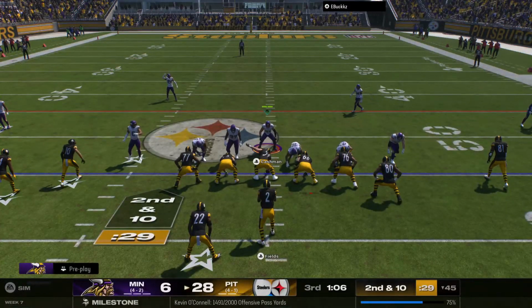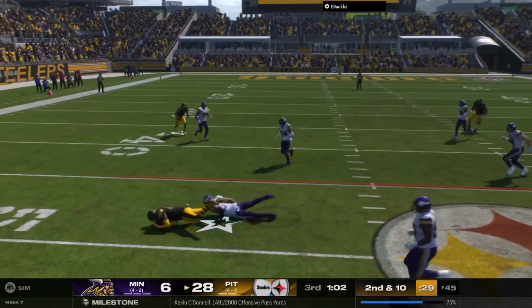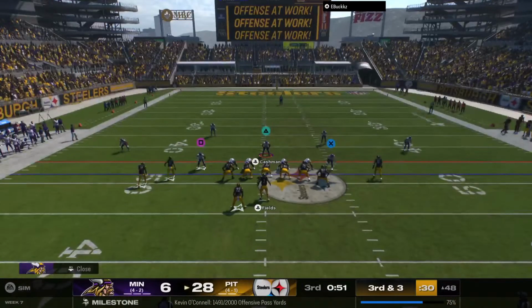Here we go. Fields now to throw. Got an open man. It's Pickens. They get 7 out of that, so they're left with a 3rd and 3.